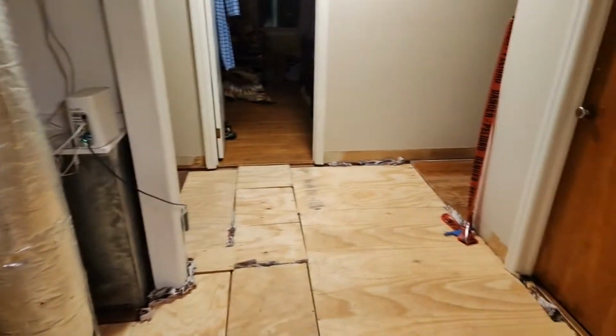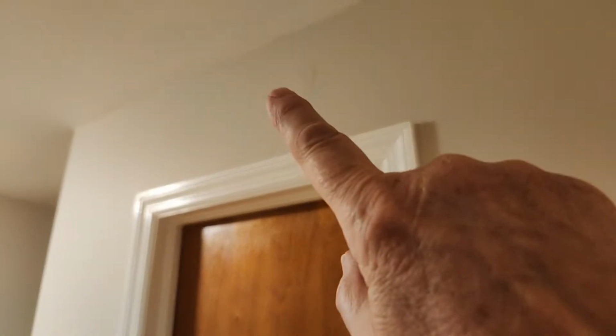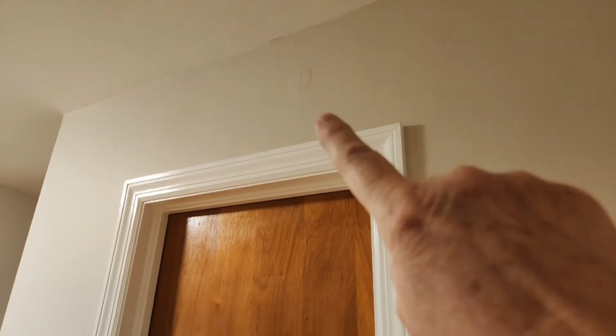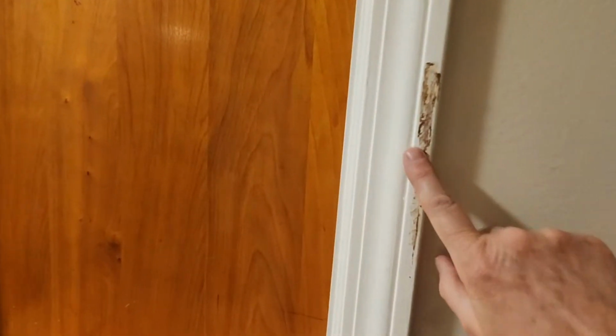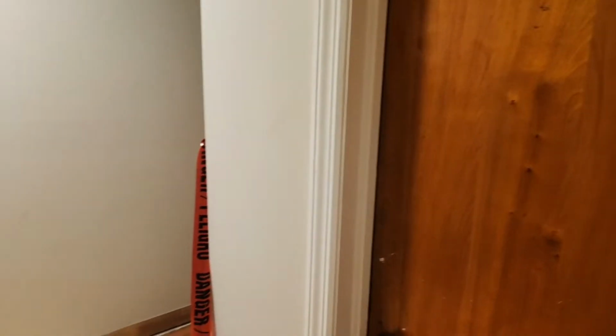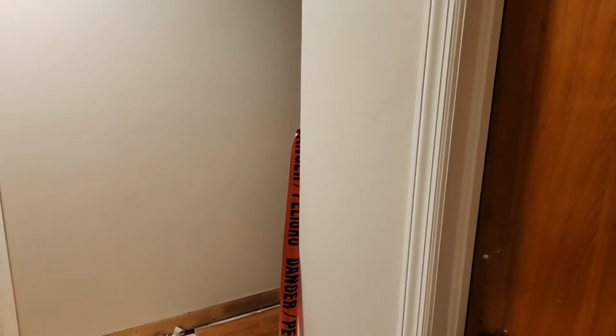Let's see. Oh, I was going to tell you. See, above the door, when Scott was pounding in the bathroom, it popped a spot there. He's got to fix that and over there. And where the desk had been setting here, it rubbed. So we got to scrape that off and repaint this trim. But we're leaning toward maybe doing either a green or a different purple in here.